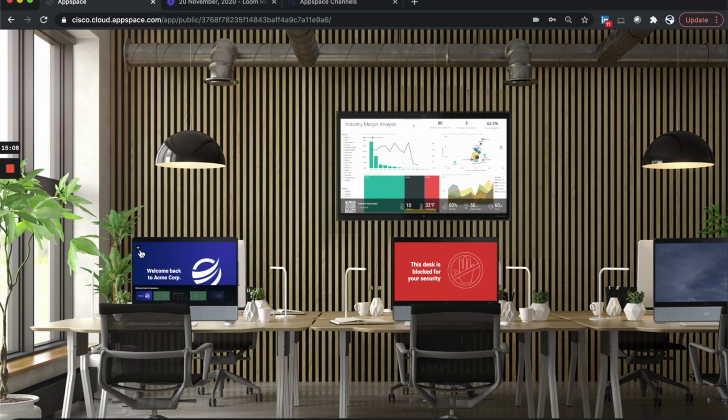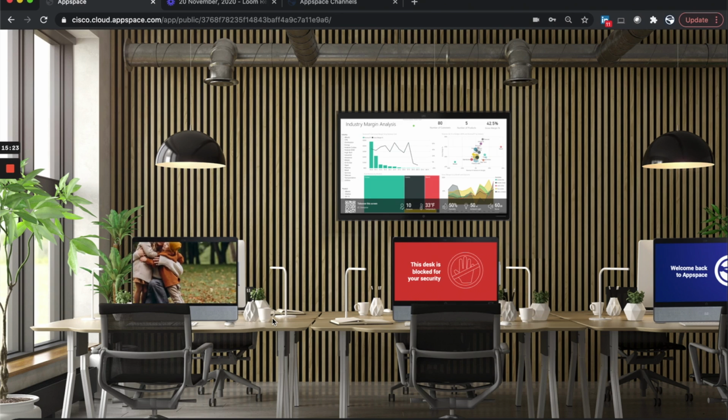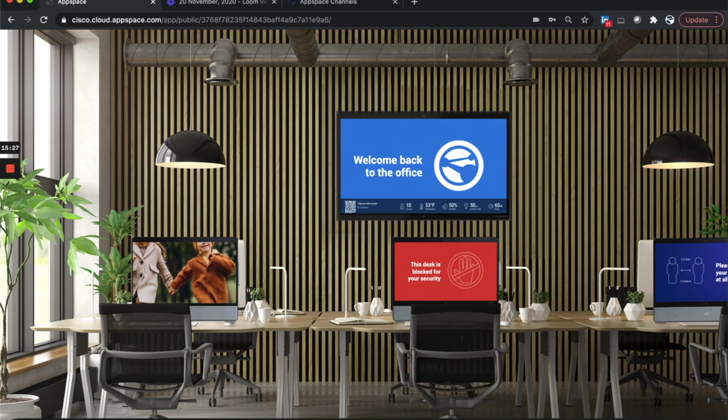Now that also allows me to do something really nice with this workspace that, as you can see, although really fancy, has no personal items. I can start playing back my personal channels, and now my family pictures, my news feeds, sports feeds are also displaying on that, making this workspace my personal workspace for the duration of my reservation.